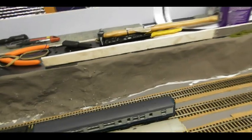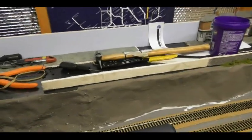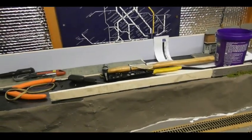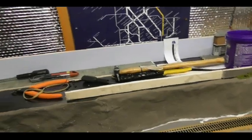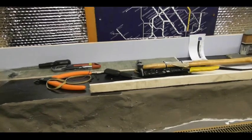So the town scene is progressing slowly as well. I know that Hattons have a sale on and they've got some buildings in it, so I'm going to have a look at that again, and I might purchase a couple of buildings from it to stick on here as well and just liven up the town scene a little bit more.